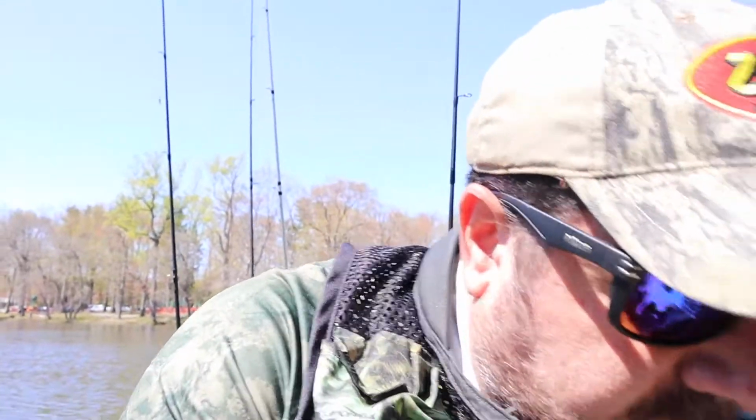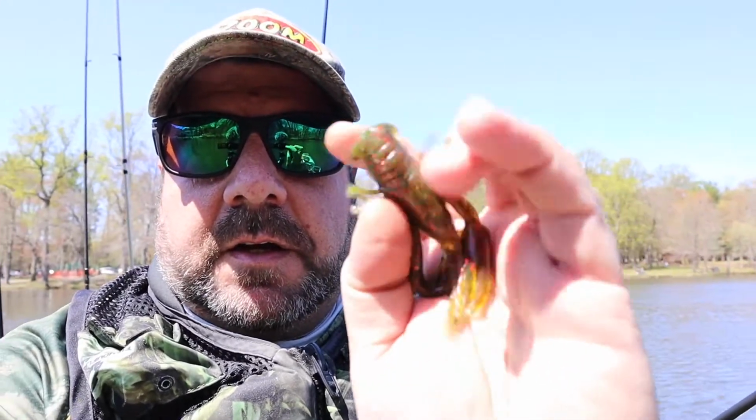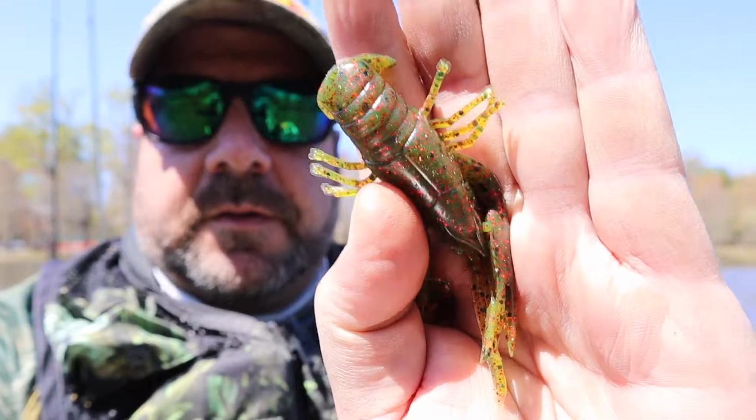All right, guys, little bit of an update. So far, the bite definitely slowed down. They're not biting. I'm changing up my lures. I'm gonna put on a green pumpkin with red flakes. All right, right here, hopefully you see it. See if they bite this.